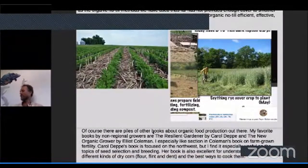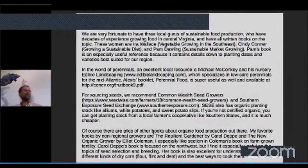So I'm going to read through this quick. This is just a list of books and other people that we have relied on. There are three women who live within 30 miles of where we live. We've all published books in the last few years. They are all friends of ours, and they're all great books.